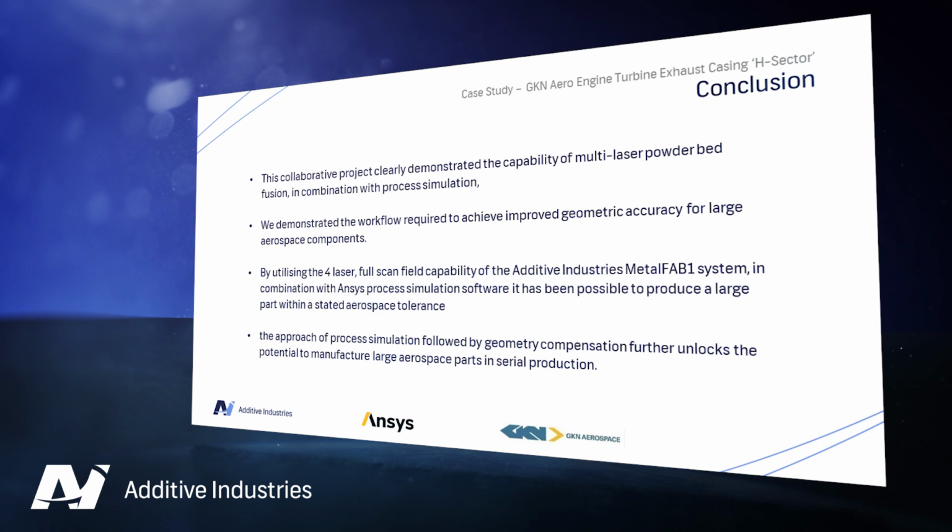The approach of process simulation followed by geometry compensation further unlocks the potential to manufacture large aerospace components in serial production. And finally, the collaboration between the 3 partners has been a really great way of pooling our shared resources and knowledge and understanding to produce a really great case study that demonstrates the real potential of metal AM.